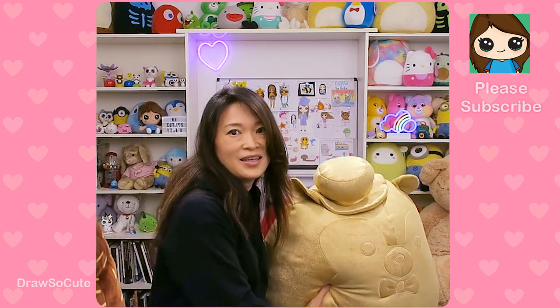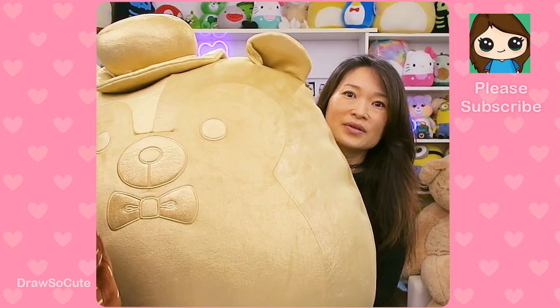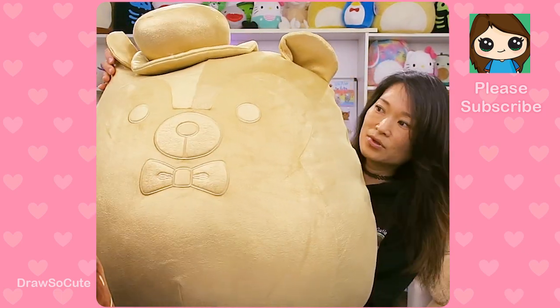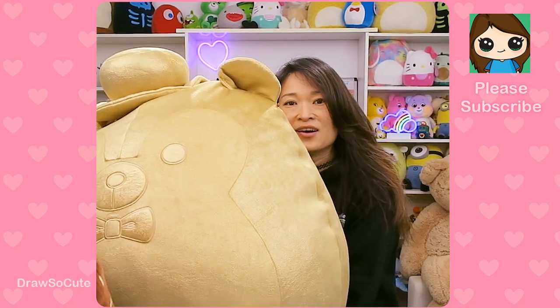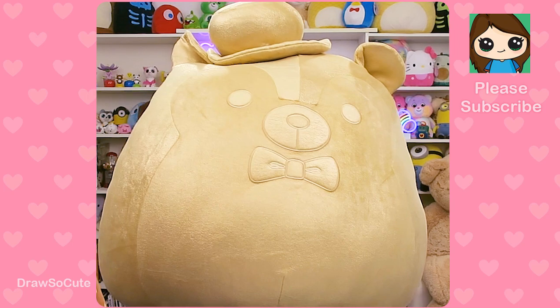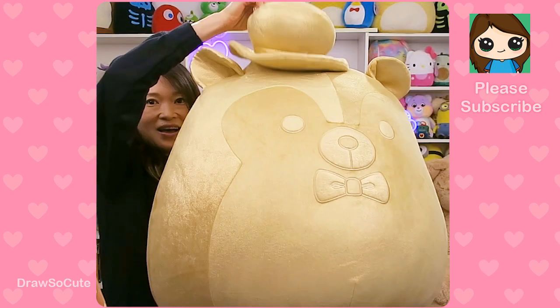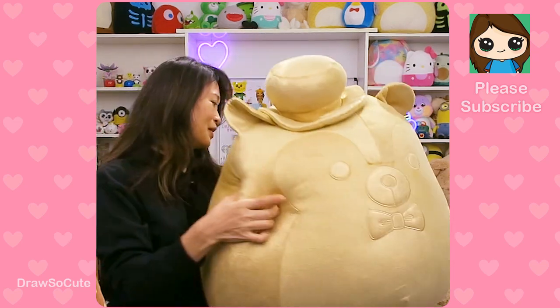The one that's special that I wanted to show you is, ta-da, behind me. Hopefully you can see this. This is why the campaign is called Get Golden Hans. See how, well, he's basically all gold. Hopefully I'm still in the frame here. But this is their 24-inch amazing Squishmallows. Ta-da! It's huge, right?